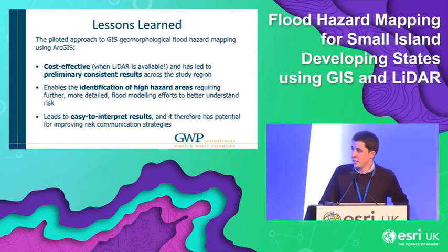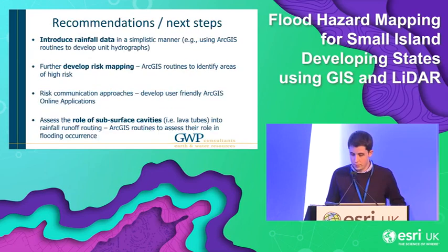And finally, it has led to easy to interpret results. That's probably the most important one. And this has the potential for improving risk communication strategies and raising awareness in those countries.